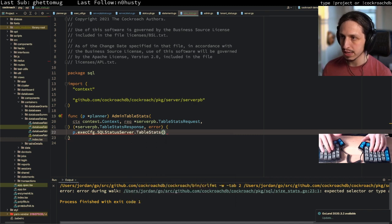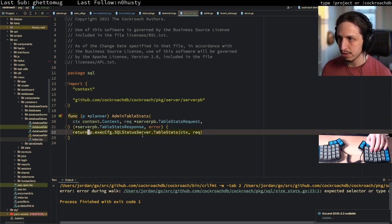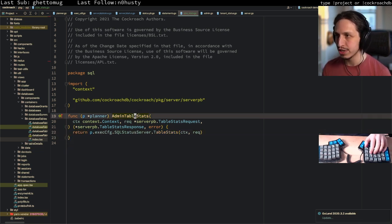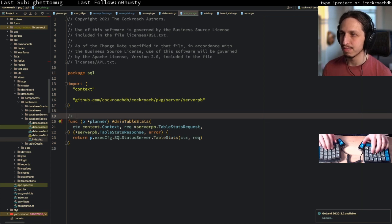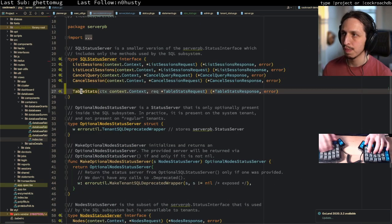Okay, so we'll run table stats here, and we'll just pass in our context and rec. Okay, that was not so complicated after all. It was like 5 lines of code, just a lot of threading. Calls table stats on the... well, I'll just probably copy the doc string again. That's what we tend to do.